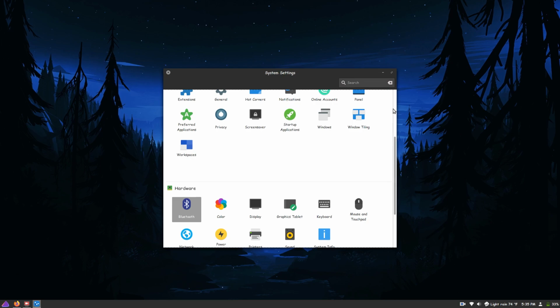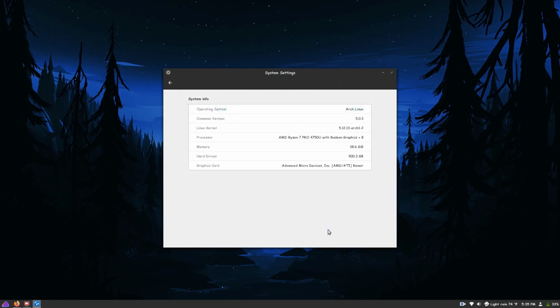So if we go to system info, which this didn't work on Artix, but it did on Manjaro, so I think the problem might be lack of systemd for this. I don't know. Artix doesn't have systemd. It's one of the Arch distros I tried. But as you can see here, we're on Cinnamon 5.0. We have the 5.12 kernel, 5.12.13.